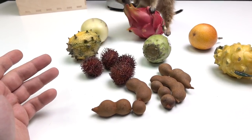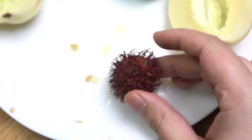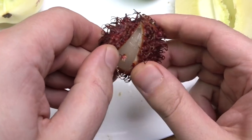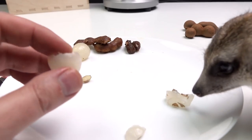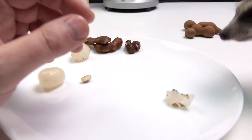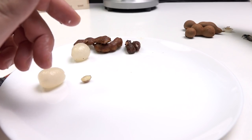Well, now I will cut each fruit and will make a super cocktail. So, let's start with this hairy fruit. Its name is Rambutan. Looks funny, but tasty. And Timon likes it. Just look at how he eats it. It reminds me of grapes or so. Yeah, it's tasty.